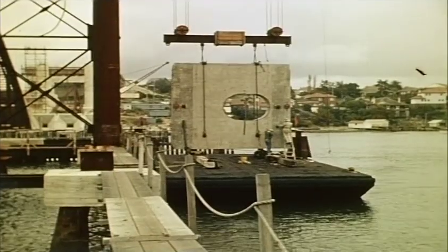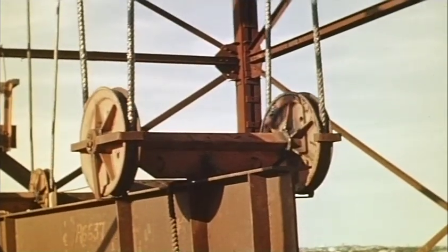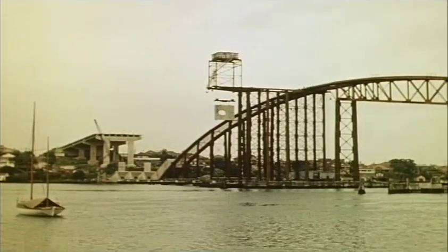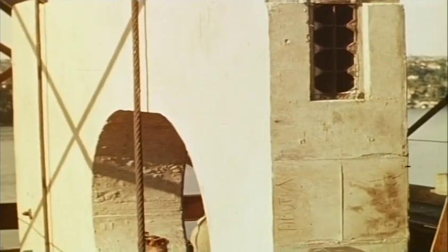At intervals, a diaphragm is placed between the box units. Diaphragms, unlike the hollow box units, are solid components with an opening allowing access through the completed arch ribs. Spaced at 50-foot intervals, they serve to tie the 4 ribs together and support the slender pre-stressed columns which will carry the roadway.